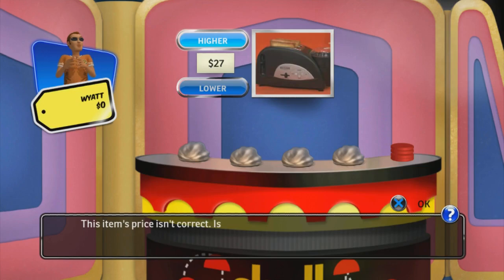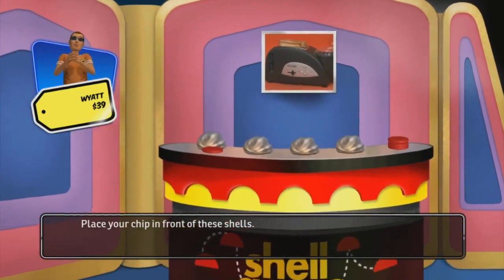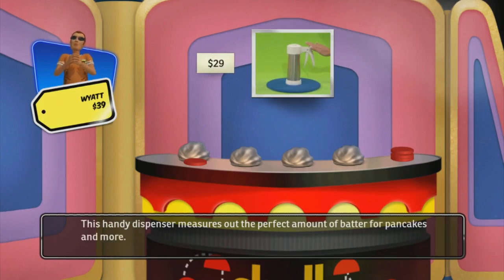This item's price is incorrect. Is the correct price higher or lower? You're right. You get a chip. Place your chip in front of one of these shells. This handy dispenser measures out the perfect amount of batter for pancakes and more.